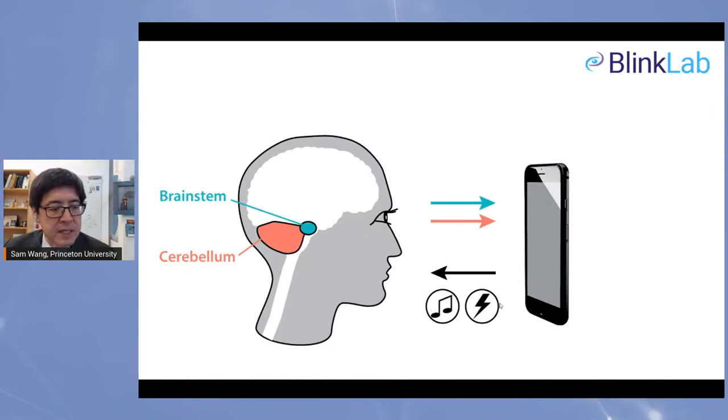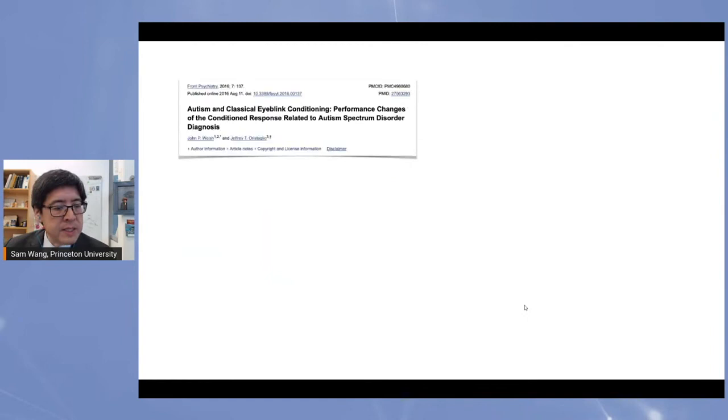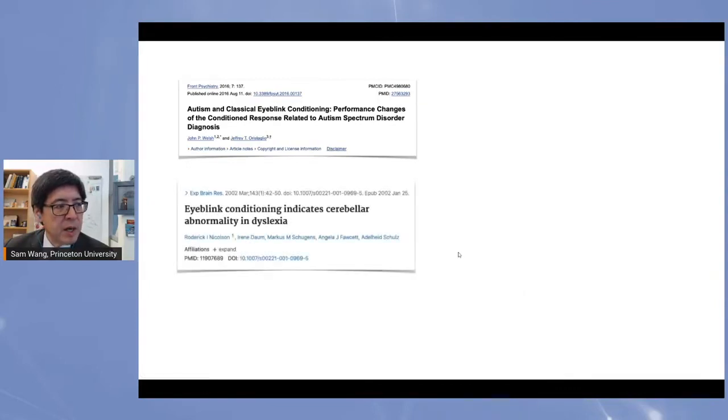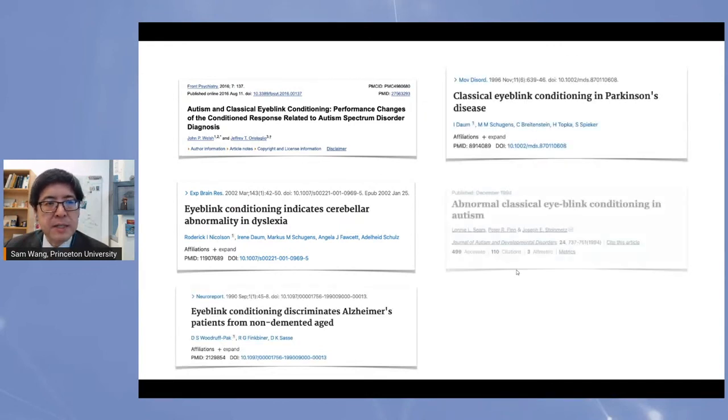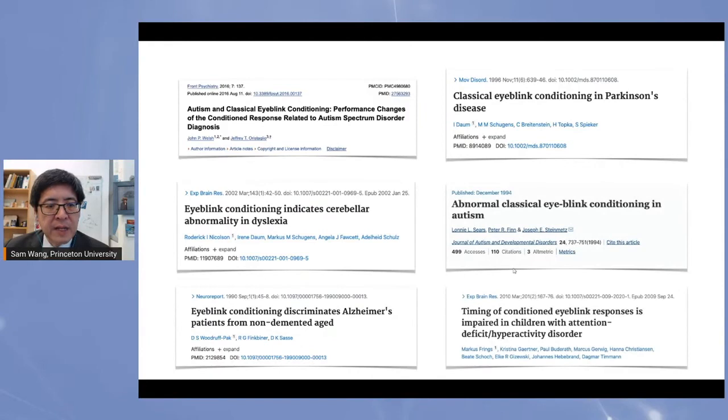And these responses that depend on cerebellum and brainstem may even depend on cerebrum. And the cerebrum is really the biggest part of the brain and is often thought to be a site of problems in many different disorders. And so this technology is useful not only for autism. There's scientific literature that supports the role of eye blink conditioning as a predictor for autism. It may even indicate cerebellar abnormality that may lead to dyslexia. There's evidence that eye blink conditioning may discriminate Alzheimer's patients. It may be an indicator for Parkinson's disease, and finally for ADHD.